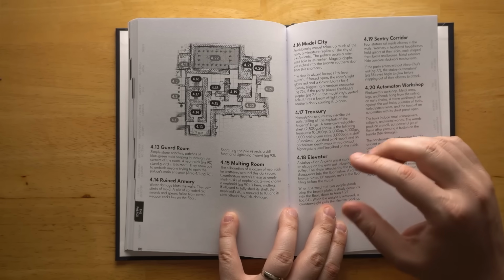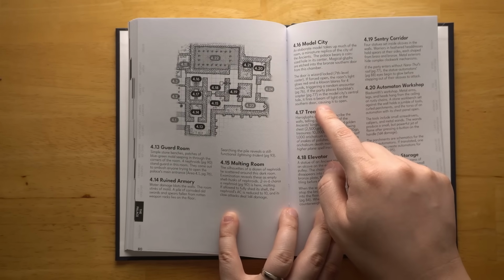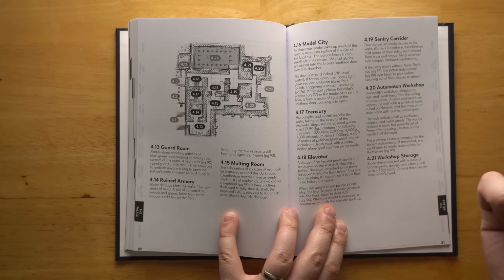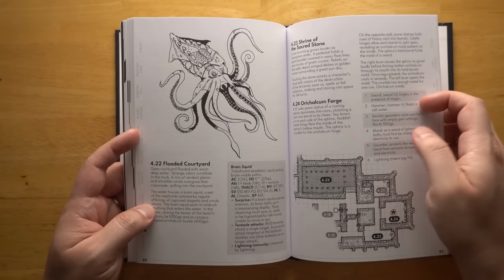I really appreciate all the little nods to Indiana Jones. For example, one of the rooms in the palace has a model city, and there's a little hole in the model city. And if you steal the staff of the Crab King and put it into the hole, then a light shines through it and opens a secret door. There's a huge brain squid in a big pool over here that you can fight.